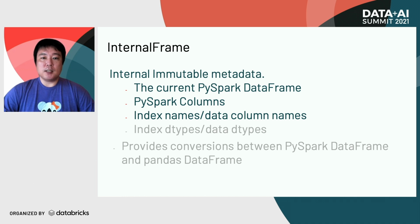Also, it manages index names and data column names because Koalas index names or data column names are not always equal to PySpark data frame's column names, since it can be int, float, etc., as well as string, and also it can be multi-level values like tuples, whereas PySpark's column names must be only strings.